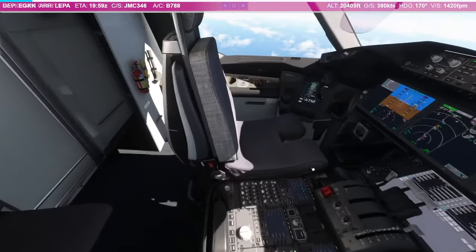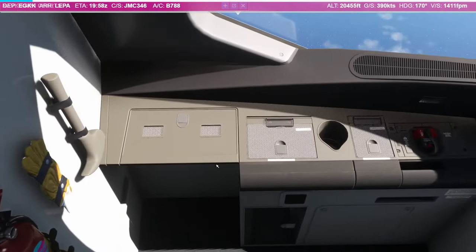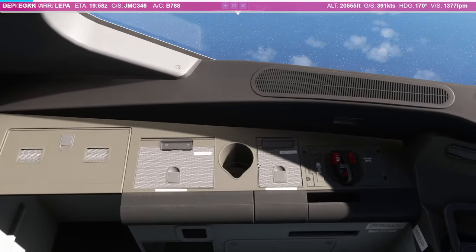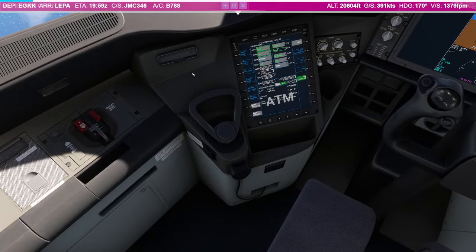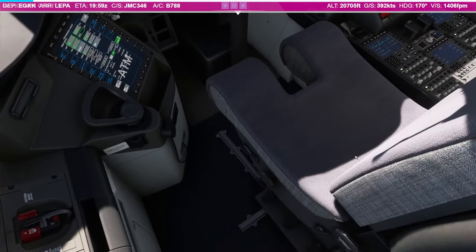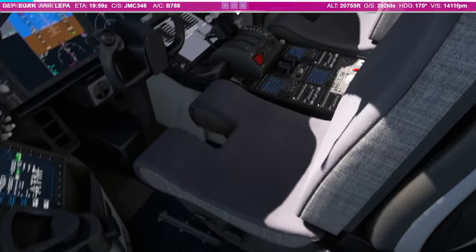Look at the frame rates now. We're flying along. These tray tables, the space here, this is all correct. Yeah, these little latches, the cup holders. They've done a fantastic job. They really have. I really want this airplane to get appreciated in the sim. You know, I think they've done a great job.